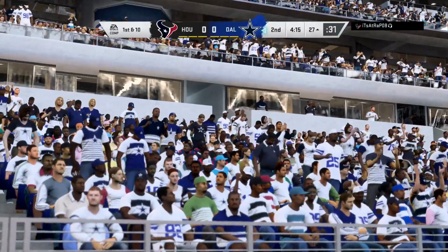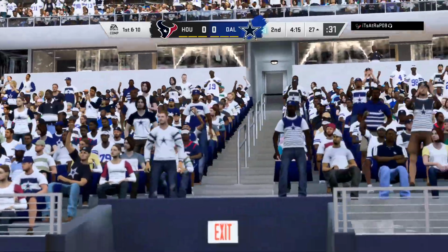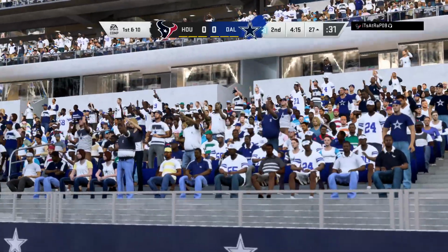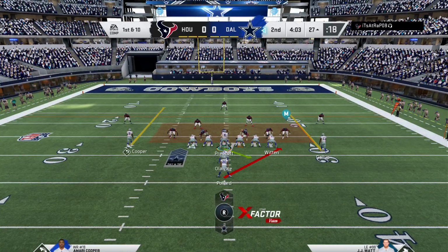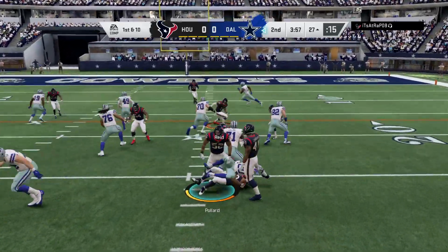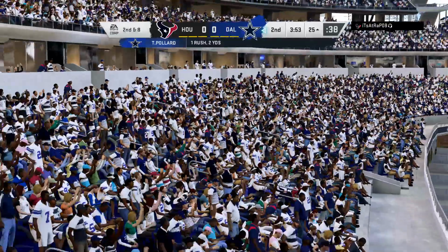First and 10 at the 27-yard line. Mike, here we go. Line 8. Mike, 5-4. Yeah, let's get a sack lunch. We're going to 52. They'll go with Pollard here on first down. Tackle made by Whitney Mercilus.